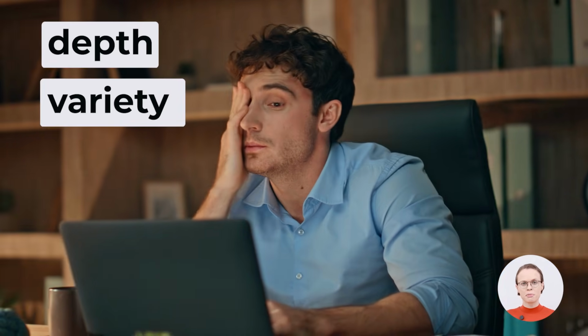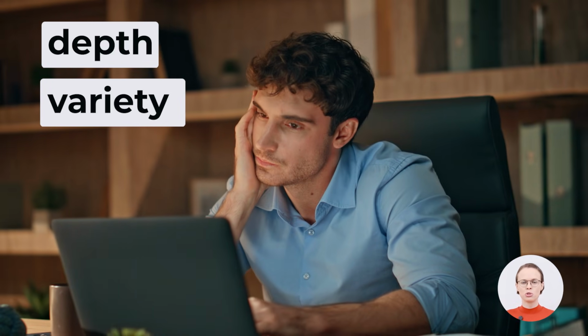Many CELPIP students make the same mistake with writing task 2. They state their opinion and give a few basic points, but their writing lacks the depth and variety that the CELPIP examiners look for.